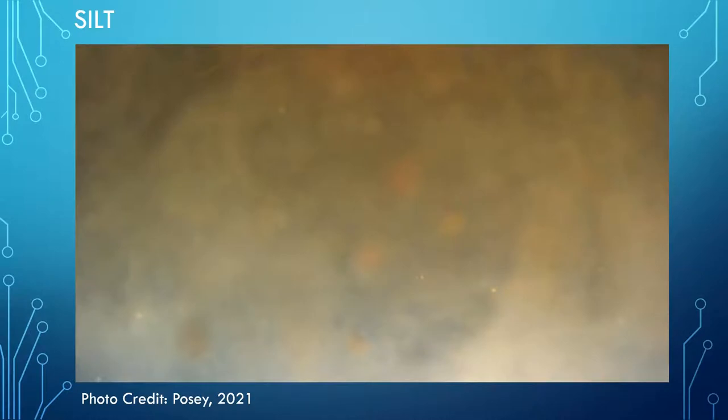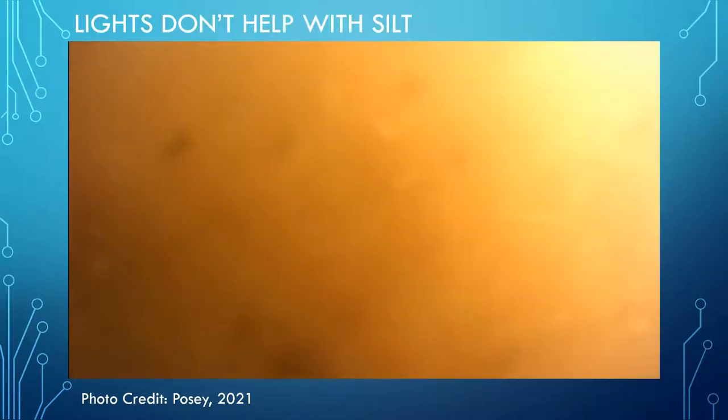Yet another challenge is silt. If you get too close to the bottom, it starts stirring up a lot of silt and you lose all visual reference, a lot like if you're diving and you get too close to the bottom. And just like when you're diving, lights don't help. It looks a lot like that.